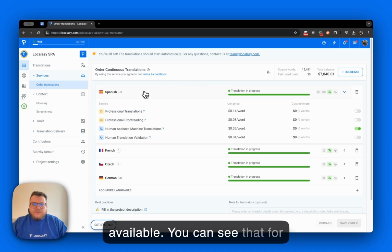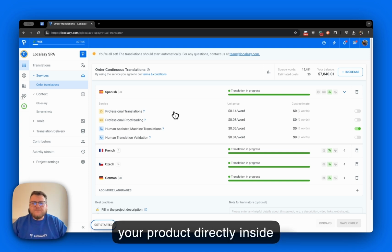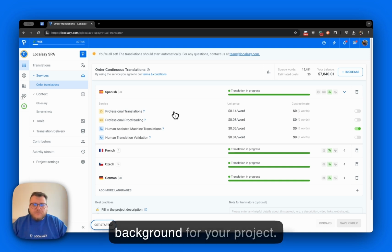You can see that for Spanish, we have the professional translations here, which is exactly what you would expect, a professional translator translating your product directly inside Localazy. And this is a native speaker, of course, not some random guy with a machine translator open in the second window, but a real professional linguist with the preferred background for your project.